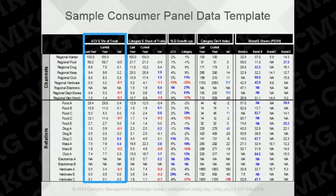So now I can highlight the measure, ACV share of trade, and talk about how to interpret it. For retailers, this can be a very important number because it's a summation of total store sales across a given set of categories. Then I can isolate particular numbers. For example, the food channel does 68.7% of the total ACV sales within this market. I can then continue across each column, highlighting first the measure, then the interpretation of a number.